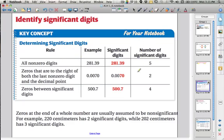So when we talk about significant digits, we're talking about looking at all the non-zero digits. So if we're looking at the number 281.39, it has 5 significant digits. So it's got 5 non-zero digits. Okay, so zeros that are to the right of the non-zero digit and the last non-zero digit and the decimal point. Okay, so in this case, 70 is the part that we're considering significant, so it's 2 digits. So now these zeros don't count, but this 0 does, and that's because it's to the right of this non-zero digit that is to the right of the decimal point.